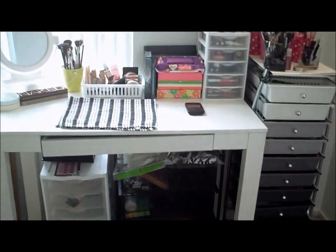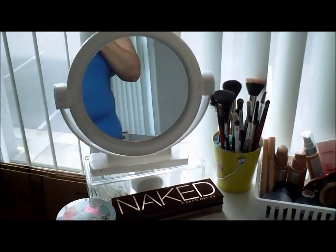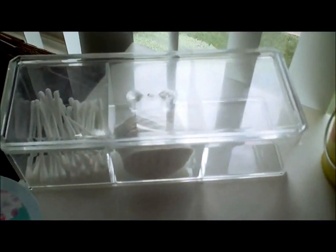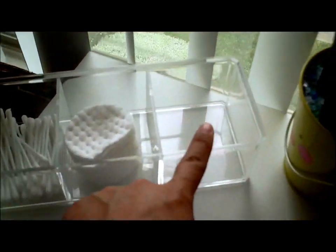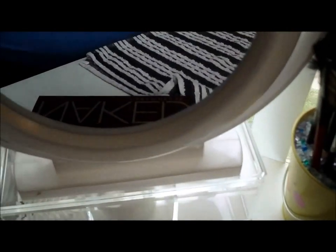So I'm going to get closer to start. There's my mirror. You see me right there. Hello. Under my mirror here, I just have this storage unit that I got from Ross for like $2. It just holds my Q-tips, cotton rounds, and I usually have triangle sponges in here, but I ran out. And then I just put my mirror on it like that.